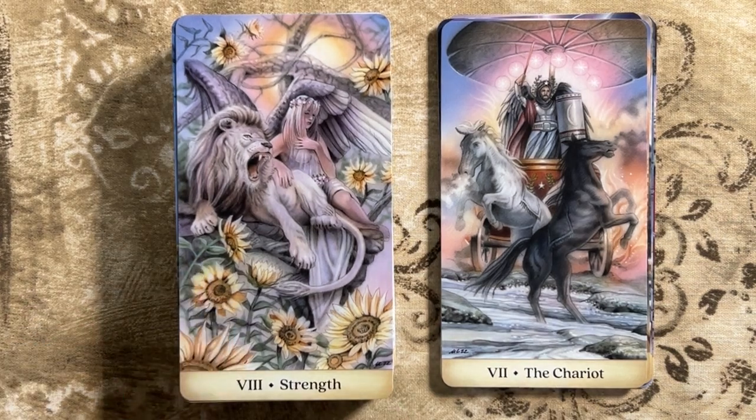She seems so demure and quiet, and she's not attacking the lion or trying to control him in any way. That lion is absolutely protecting her. He has his wings wrapped around her. He looks like he's going to attack anything that might come near her.